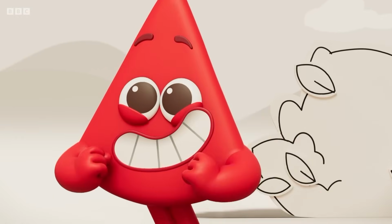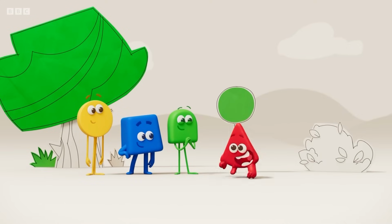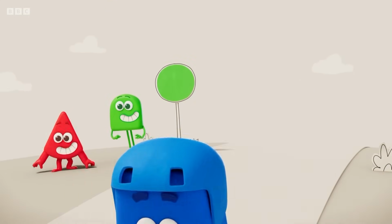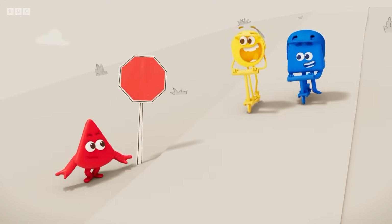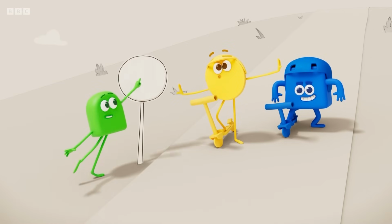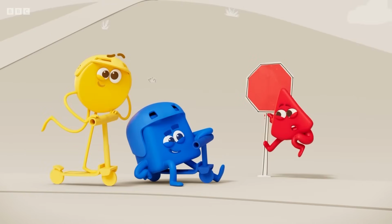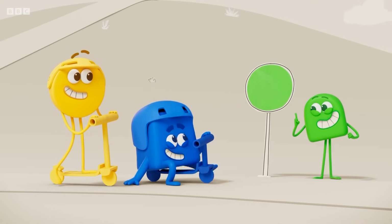Oh. Brilliant! It's given me an idea for an exciting new game. Green means go. Yay! Red means stop. Green means go. Yay! Red means stop. Green means go, go, go.